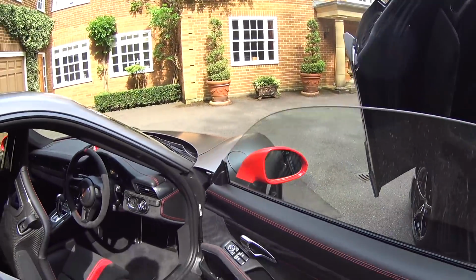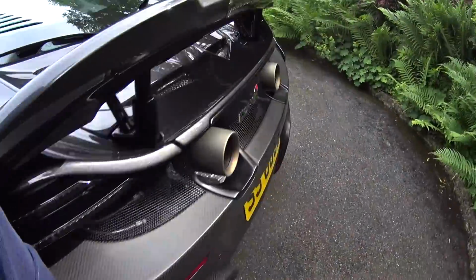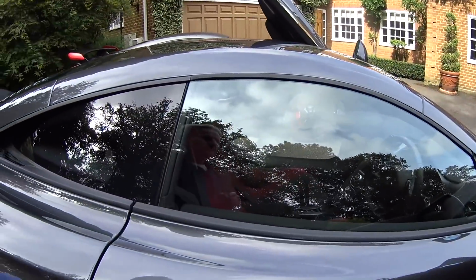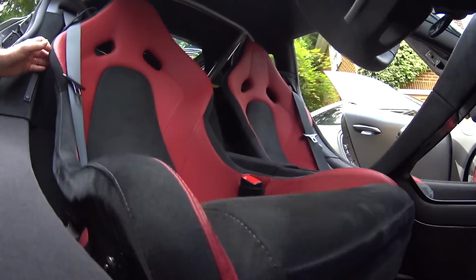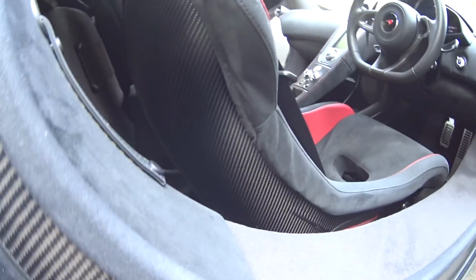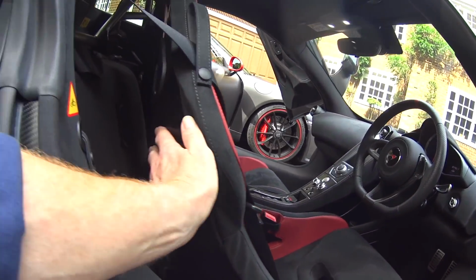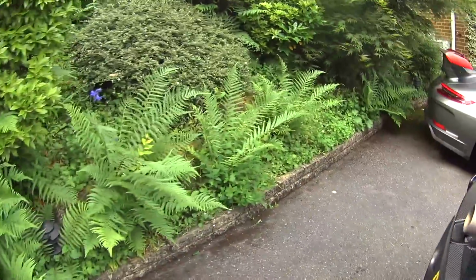The trouble with the McLaren is you can't see them easily, because the only way really to see the McLaren's seats is to push them forward. So if I put the camera down very briefly, bring this forward, you can see them. But the thing about the McLaren ones is they don't recline, but they are beautiful. The Porsche probably has the slightly better finish to them.